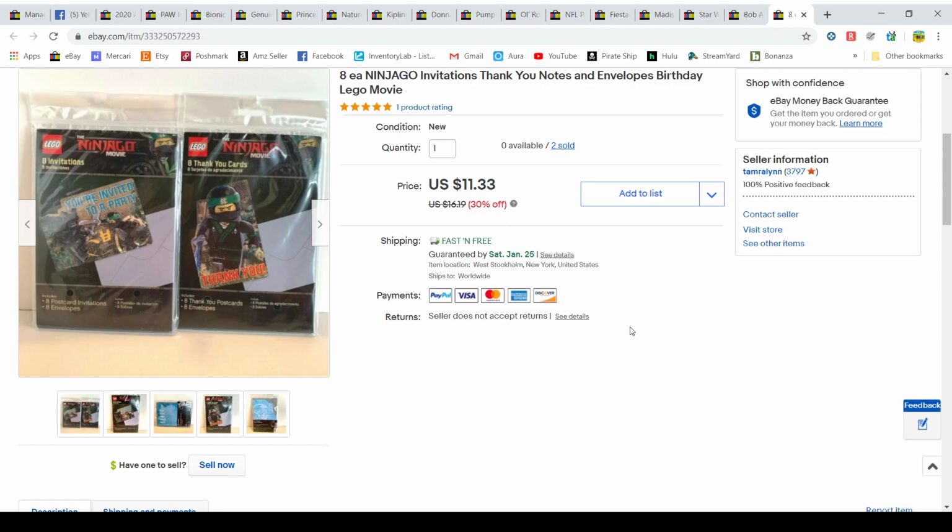So I got costumes, party supplies. You'll see there's some other stuff that I got in this haul that I sold this week also, and these are those. So maybe an investment of 2 cents in these. So I sold these for $11.33.